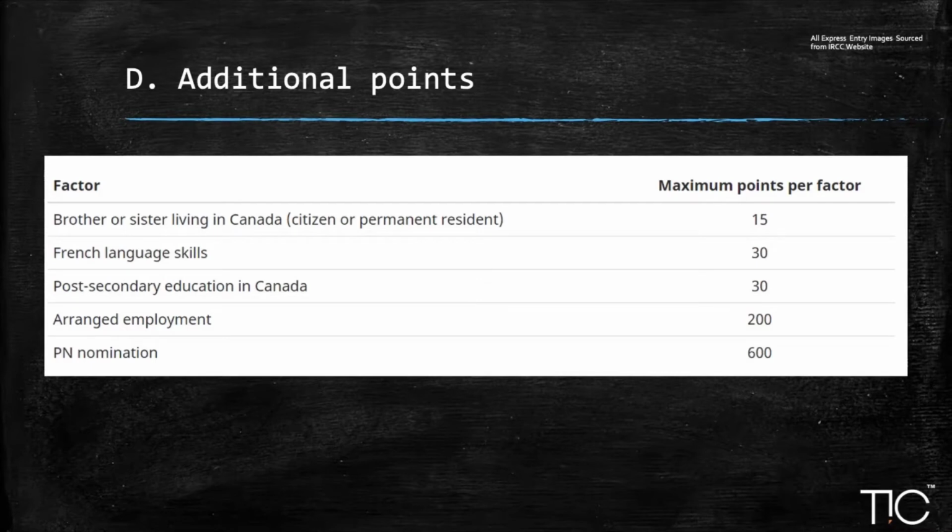Additional points, or bonus points as I would call them. If you have a brother or sister living in Canada who is a citizen or a permanent resident holder, you can score a maximum of 15 points. For your French language skills, the maximum score you can score here is 30 points. If you have any post-secondary education in Canada, again you can score 30 points. If you have arranged employment in Canada, you score a maximum of 200 points. And in case you have a provincial nomination in Canada, then you score 600 points.